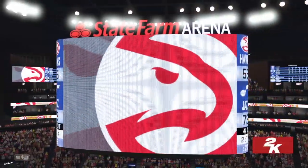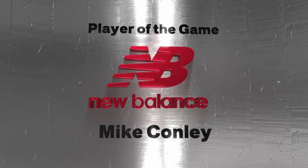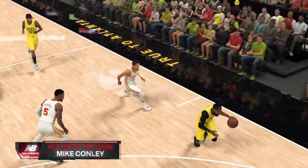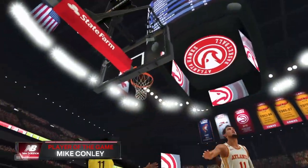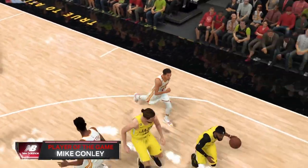Take a look at the New Balance player of the game, Mike Conley. And it's easy to see why they keep getting it to him. He keeps getting after it on the offensive end and putting in that work. He's been getting good looks and shooting the ball efficiently all night. This here was a gutsy performance from him in front of a tough crowd. The fans were on his back, and it never got to him. If anything, it motivated him more.